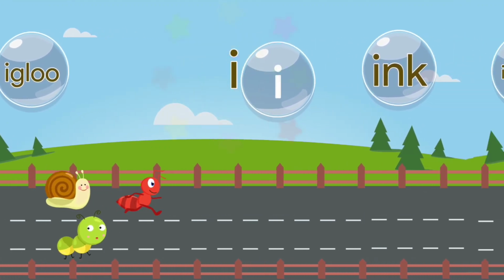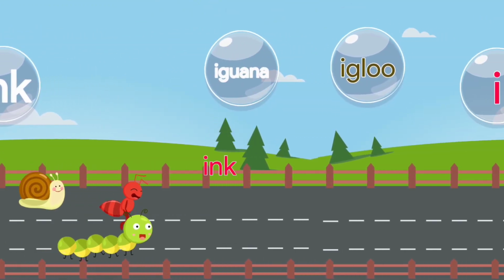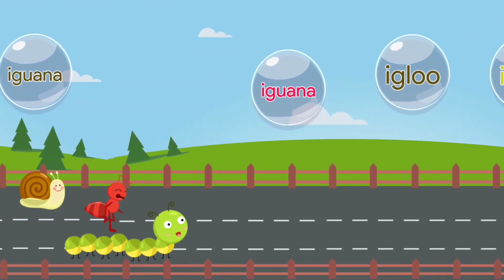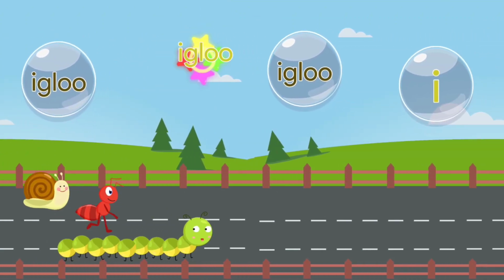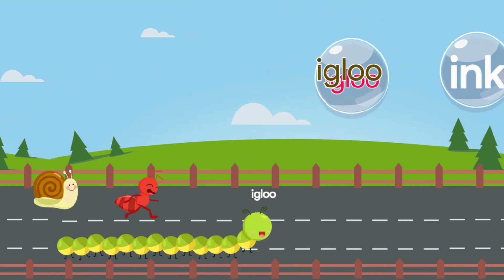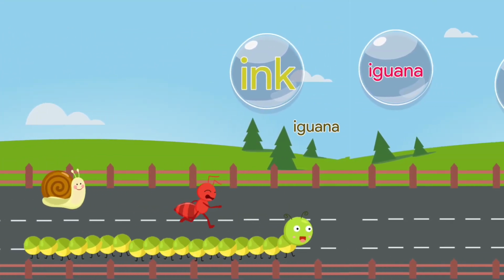Ink! Iguana! Igloo! Ink! Igloo! Ink! Iguana!